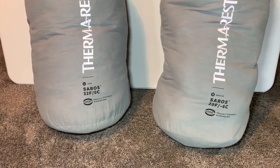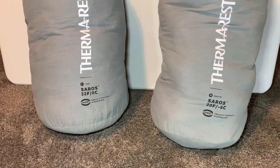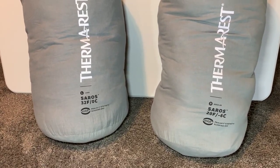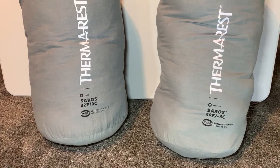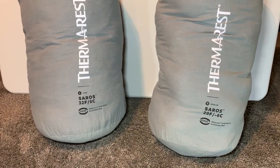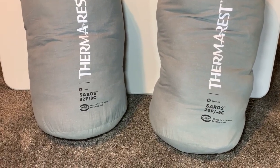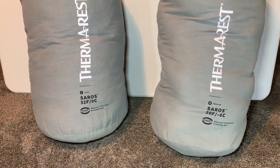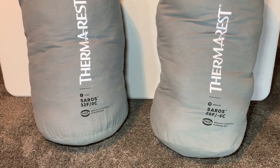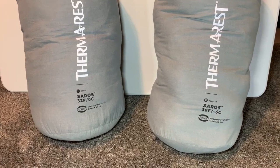So we've got the 32 and the 20. Again, I chose the warmer bag so that it could be smaller, and just decided that I'll bring some long johns and sleep with my pack jacket on, even if I have to. If there was any worry of, you know, not getting a good night's sleep. Because when you hike out to the mountains, you definitely want to make sure you can sleep pretty decent. You don't want cold nights.